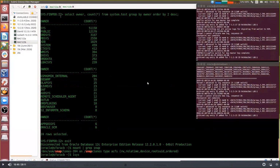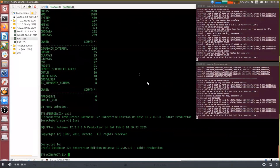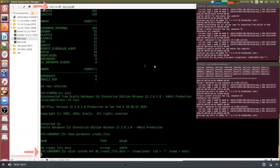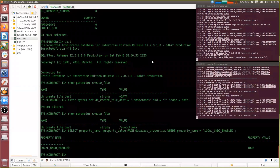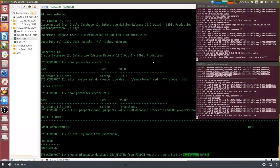So what 12.2 allows you to do is, if certain conditions are set, you can clone a live pluggable database. And for this, we need to check, okay, let's fix this. Yes, so now the database creates files in snapshots. That's one thing. And we need to validate that online local undo and archive logging must be turned on in your container. And if this is the case, then you can make a live clone, a hot copy of your production database.